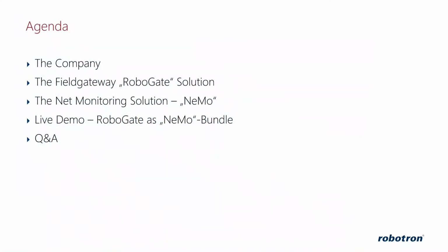Here is our agenda. First, a few words about Robotron as a company. Then we come to a crucial building block for our IoT solution, the RoboGate. After that, we will have a short introduction to our net monitoring solution, where Ronnie will start with our live demo.